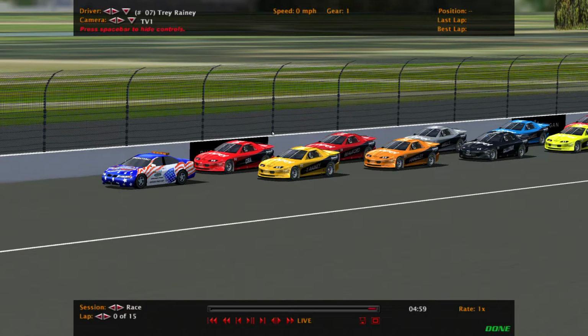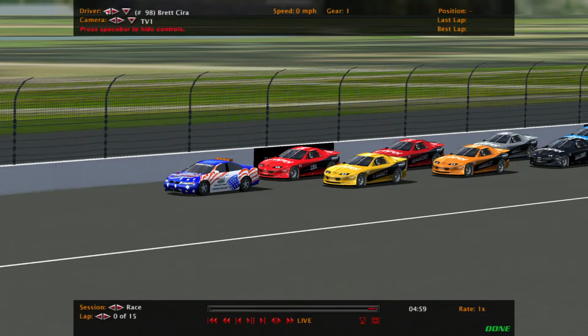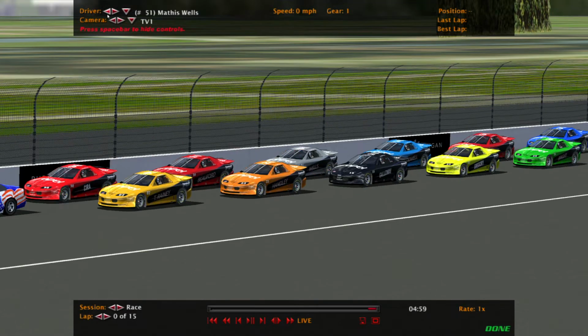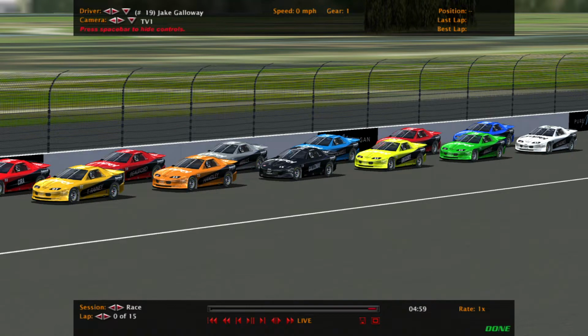Round 2 of the Propel IROC series heads to the Irish Hills of Michigan. This is the second round of the season after a crazy first race of the season in Daytona. Trey Rainey, the 07, is on pole for this race at Michigan. Outside from second, Brett Sear, the 98. Then third place, TJ Henley. Fourth place, Jonathan Beeford. And rounding out the top 5, runner-up at Daytona, Jake Gowie, the 19.